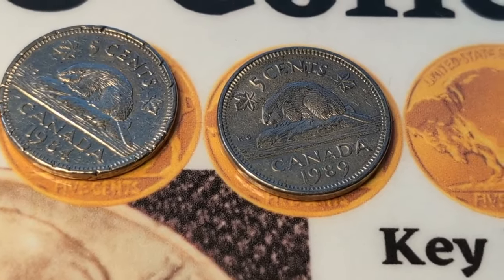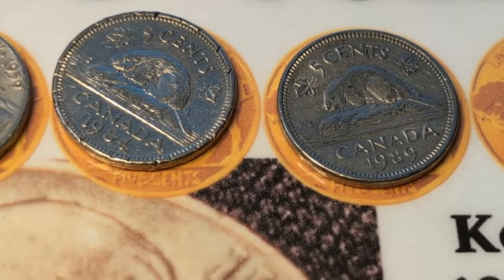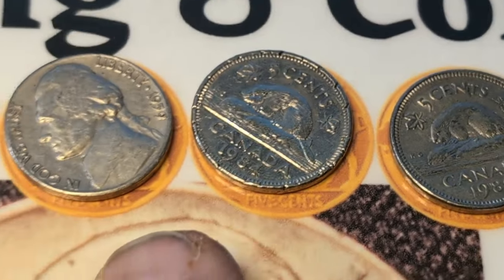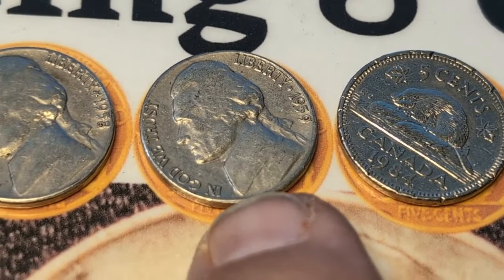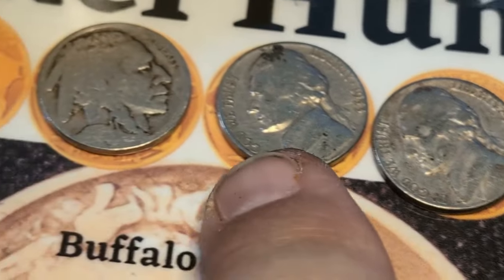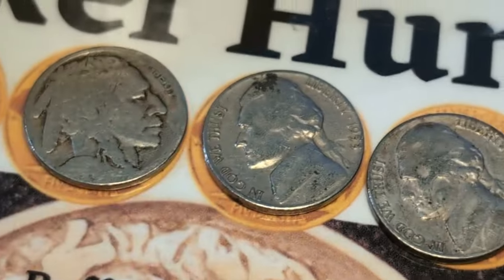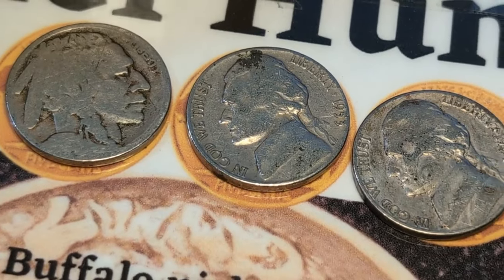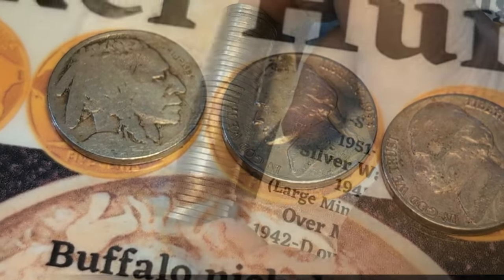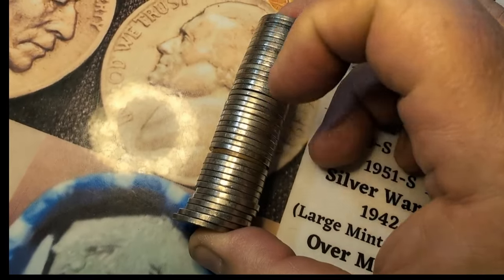This next set of 5 rolls, I did much better. A 1989 Canadian, a 1984, and then the Jefferson, I got a 59, a 58, 54, 53, and that no date Buffalo nickel. So that's a pretty good group of rolls there, I guess you'd say. I just opened the first roll in the next set of 5, and it looks like we got us a penny.